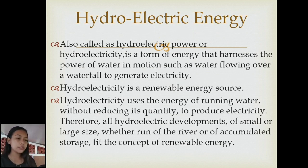Hydroelectric energy, also called hydroelectric power or hydroelectricity, is a form of energy that harnesses the power of water in motion, such as water flowing over a waterfall to generate electricity. Hydroelectricity is a renewable energy source. Renewable energy is energy that is collected from renewable resources that are naturally replenished on a human time scale. It includes sources such as sunlight, wind, the movement of water, and geothermal heat.